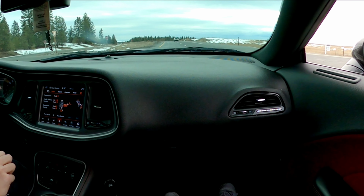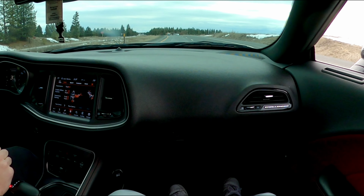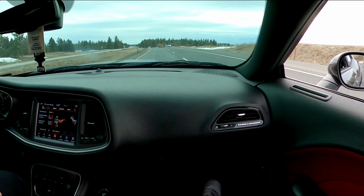All right, guys, so we're in the Challenger widebody Scatpack, and we're going to go from kind of a lower roll, and we're going to see what happens.